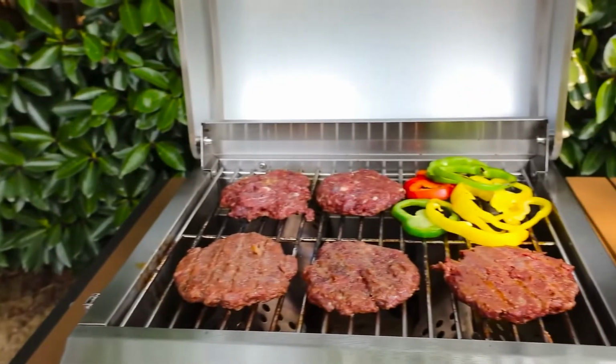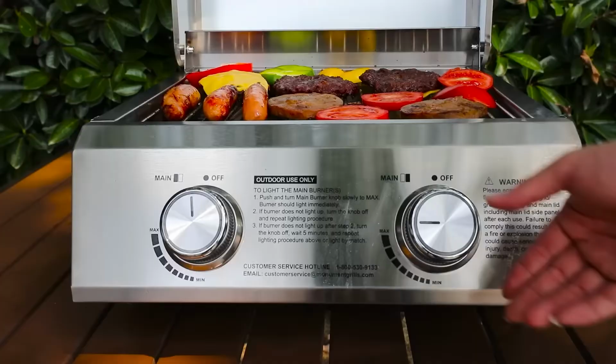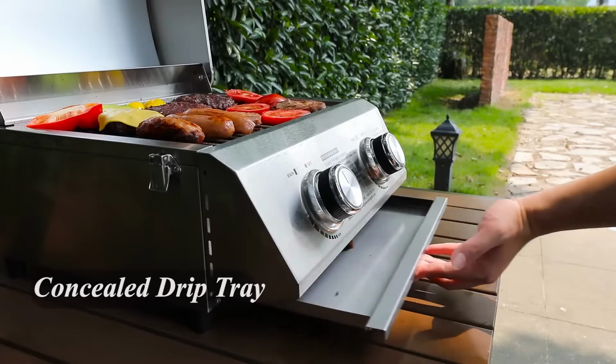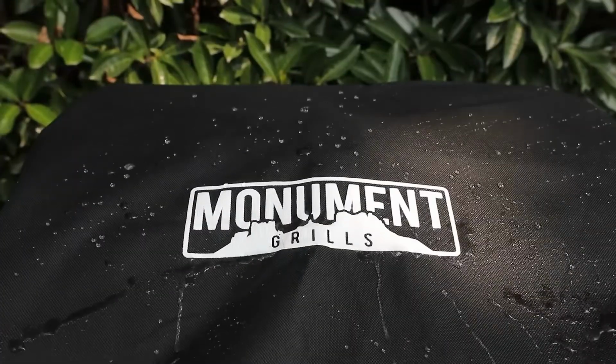The stainless steel grates and burners ensure quick and even cooking, while the built-in thermometer allows for accurate temperature monitoring. Despite its compact size, it delivers a high-performance grilling experience, making it an excellent choice for those on the go who still want a quality grilling option.